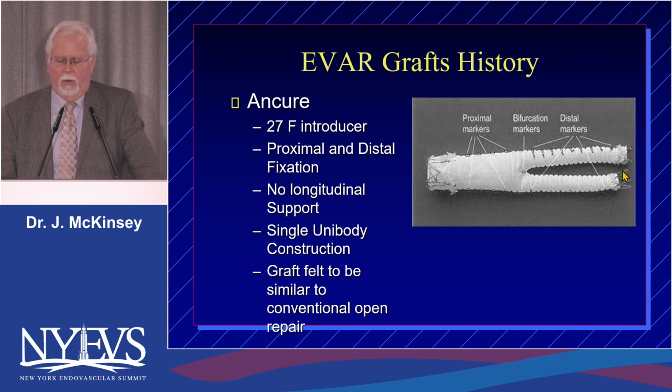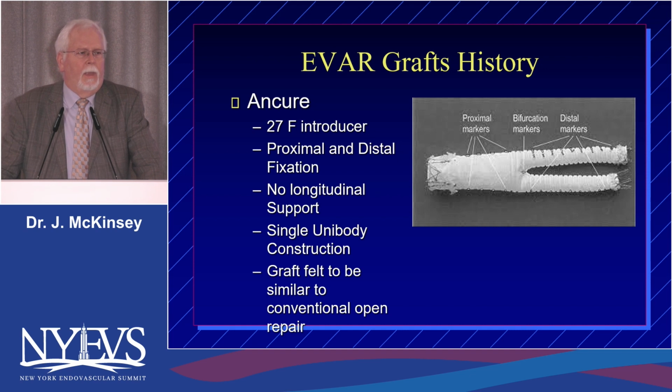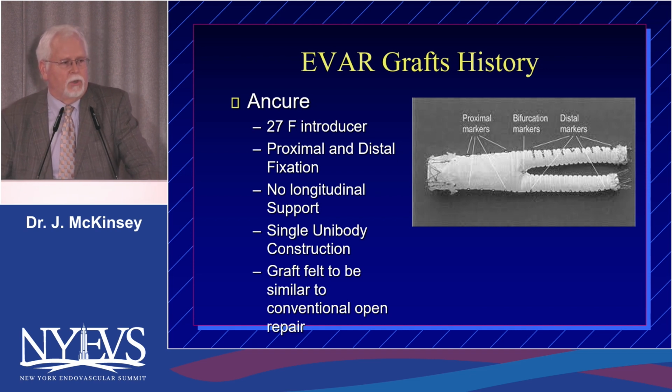You had about 1 centimeter of open area here on the contralateral side, but they all were pretty much the same length. You'd have some difference of diameter and iliac limb size, but you really couldn't change the lengths of the grafts or anything else with it. And so besides being 27 French, that's where we really started seeing arteries on a stick. You could put that 27 French sheath in, and you bring out the sheath at the end of the case and it has part of the artery still on it. So that was a problem.